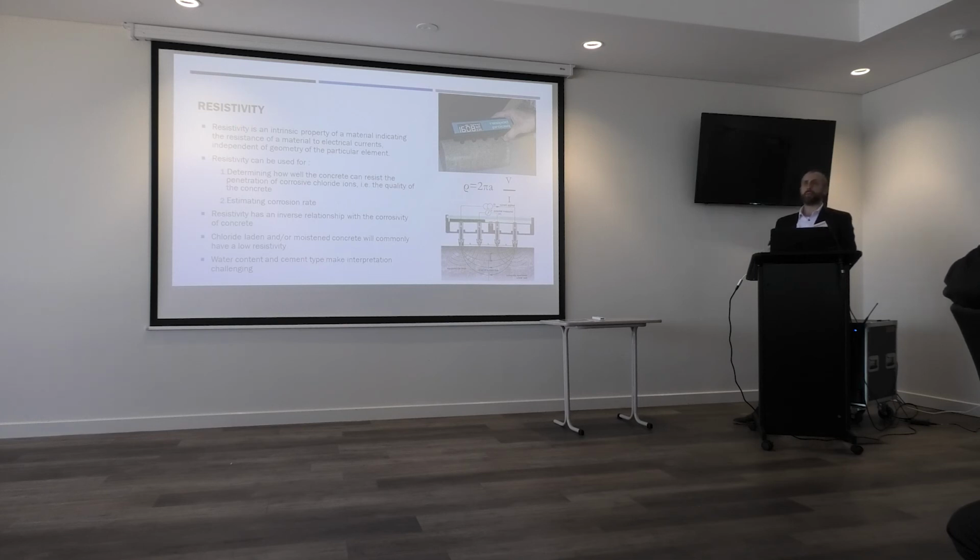So, how resistant is the concrete to the movement of ions and electrons within the concrete? Obviously, if we can prevent that conductivity from occurring, then corrosion isn't going to occur. Resistivity is a method by which we can measure that resistance of the concrete per unit volume, and we can correlate that to how well chloride ions would penetrate through the concrete, but then also we can correlate that to corrosion rates. So it's quite a simple test. We just hold it onto the surface.